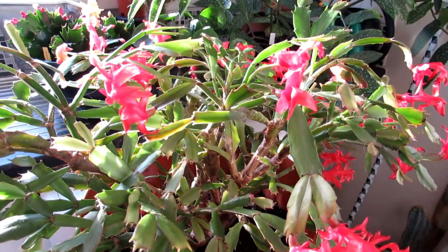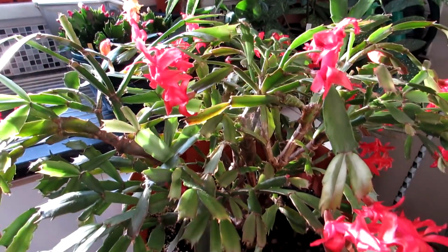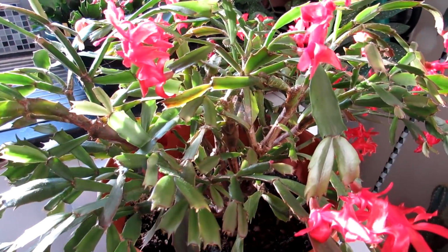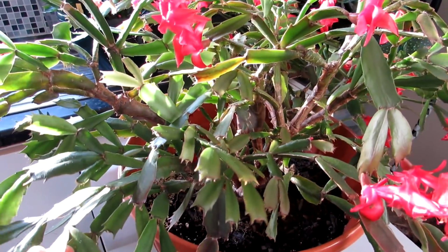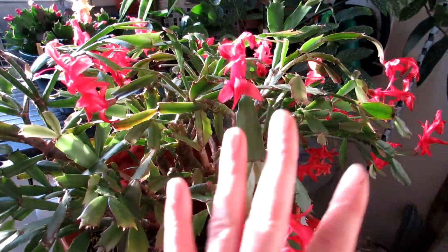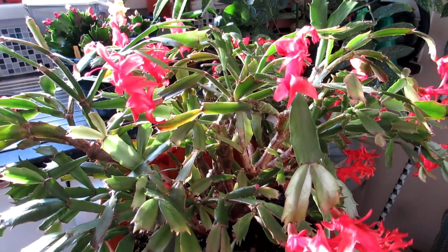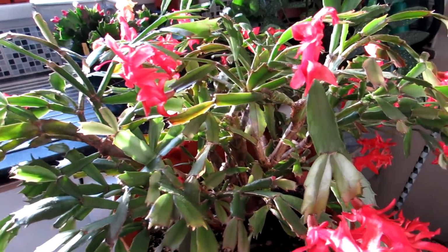They all put these days into one big umbrella category of Christmas cactus, but the true Christmas cactus really is the one that is rarely seen, and there's a difference in the flowers, how they hang as well. But go and check that video out because it goes into the whole explanation of the difference.